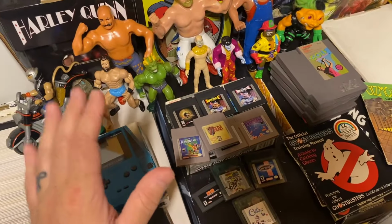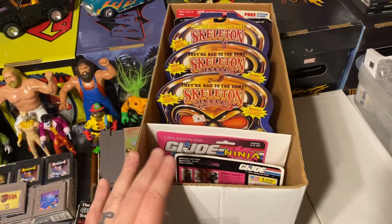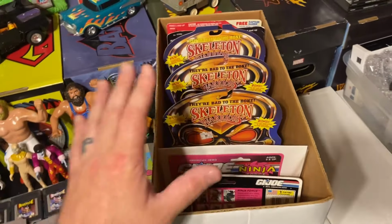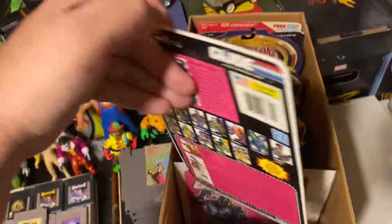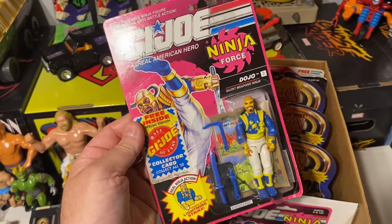I also got a box of carded figures. Let's take a look at those. So I ended up getting a handful of these vintage carded action figures. We'll jump right into it. Here we have some G.I. Joe Ninja Force. This is Dojo.